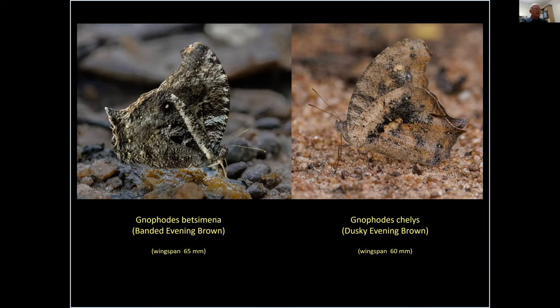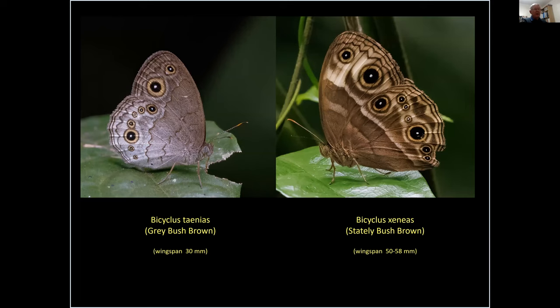The one on the left is on something a bit more gritty, and again, it just blends in beautifully. Just really quite staggering the way these have evolved almost to match these man-made habitats. There were many ringlet-type butterflies. Let me show you just a couple of examples.